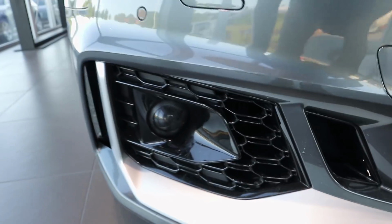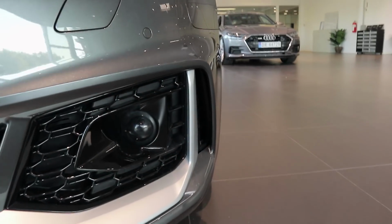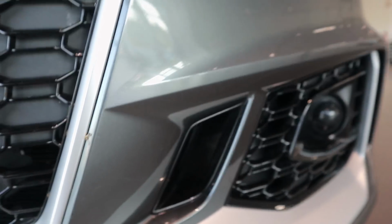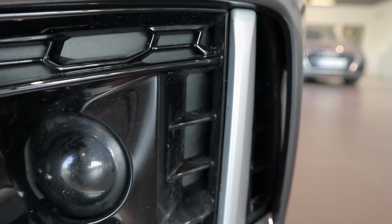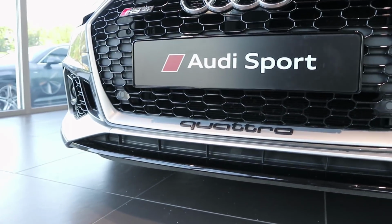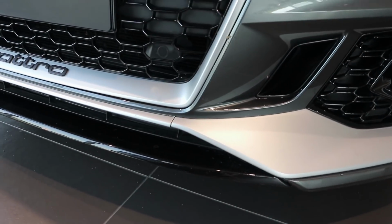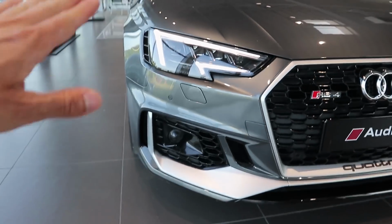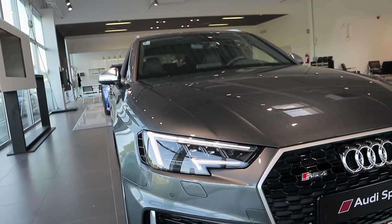Here you have the adaptive cruise control radar sensors, one on each side. And then you have air vents here, which look to be ducts to the brakes. And then you have here also what looks to be fins for downforce. And then all the way down below, you have this aggressive front lip, which is black painted. This really cool exterior. And this also has probably the matrix LED lights, which look like that.